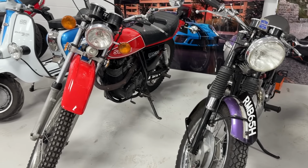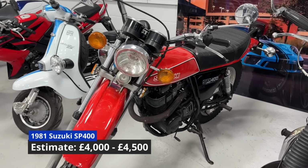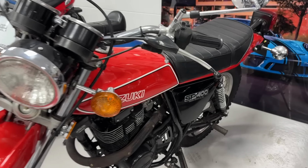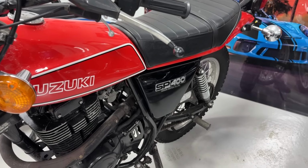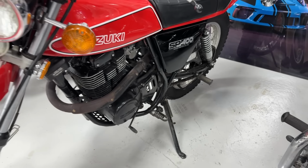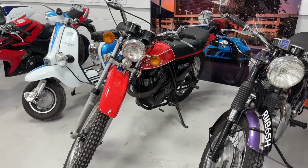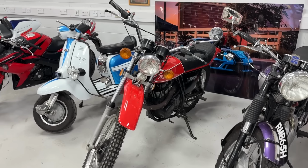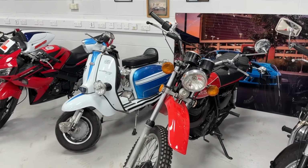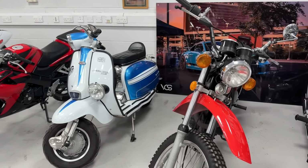We've got a Suzuki SP400 next to that. That's a 1981. Lovely little enduro bike. We've done very, very well with the off-road scene over the last couple of sales, and these smallish engine enduro bikes do seem to be hitting a bit of a sweet spot at the moment. That one again is a complete bike, but would need some recommissioning work just to get the engine running. Probably needs a battery, some fresh oil, fresh fuel, and that'll be away.